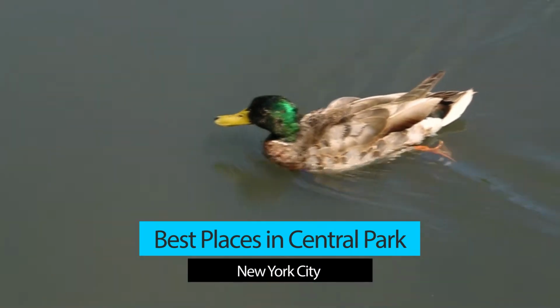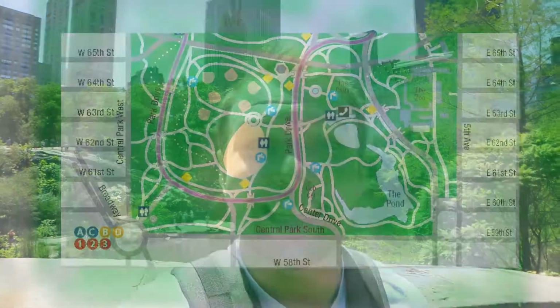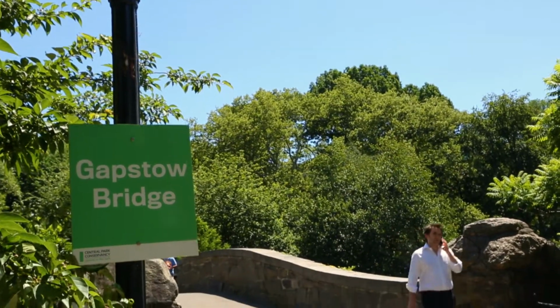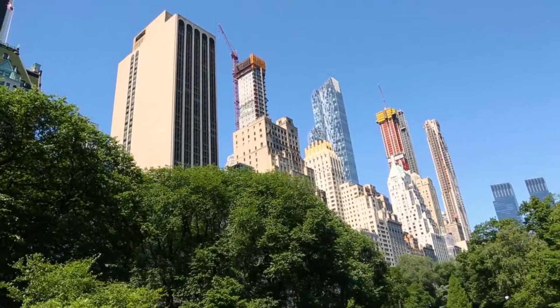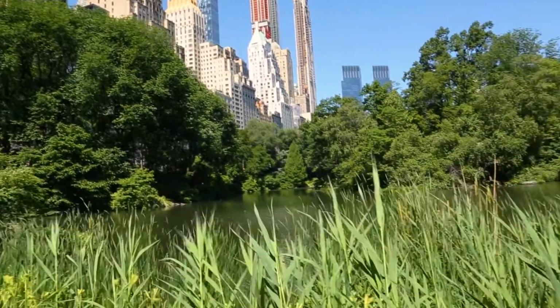If you only have a day in Central Park or even just a couple of hours, I recommend starting in the southeast corner of the park. It's called the Pond. And what makes this area so beautiful is that you get this beautifully crafted green area surrounded by Manhattan's urban landscape. So the contrast between the two, I think, makes for a really awesome spectacle.